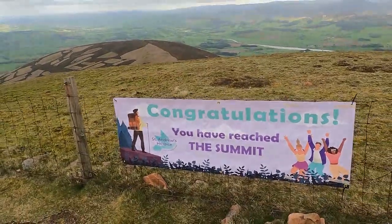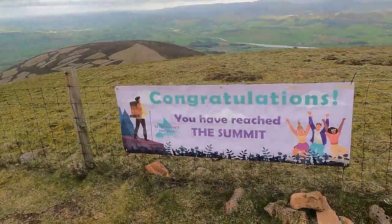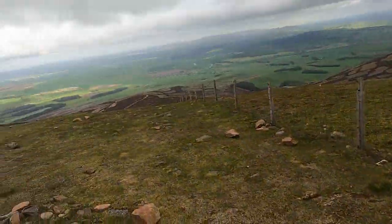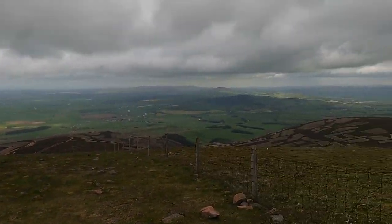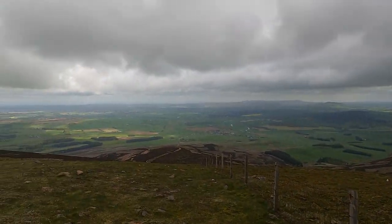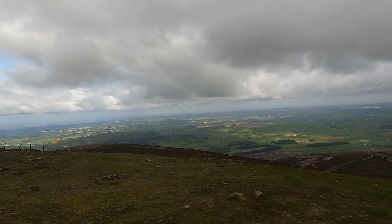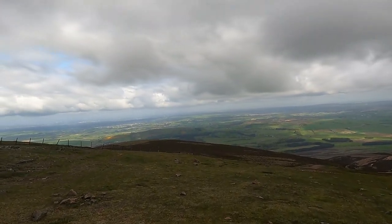So, a big thumbs up for the charity as well for doing this event. So yeah, absolutely stunning. I don't know if you can hear much of me because of the wind up here, but yeah, that's Tinto done and dusted. So I'm not going to stay out for much longer. It's a bit nippy as well.